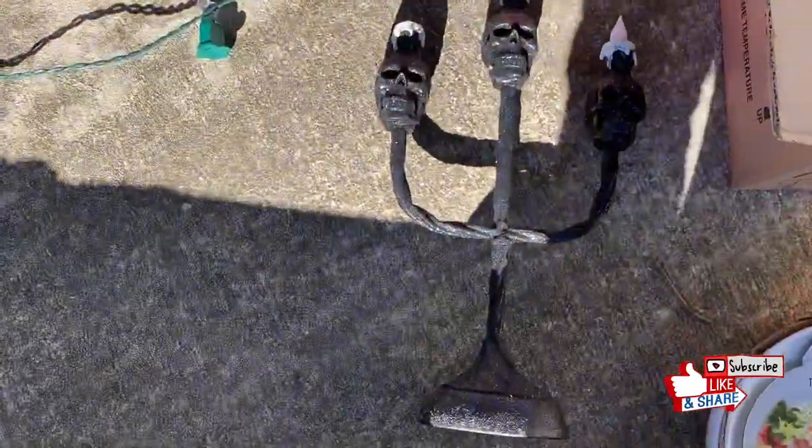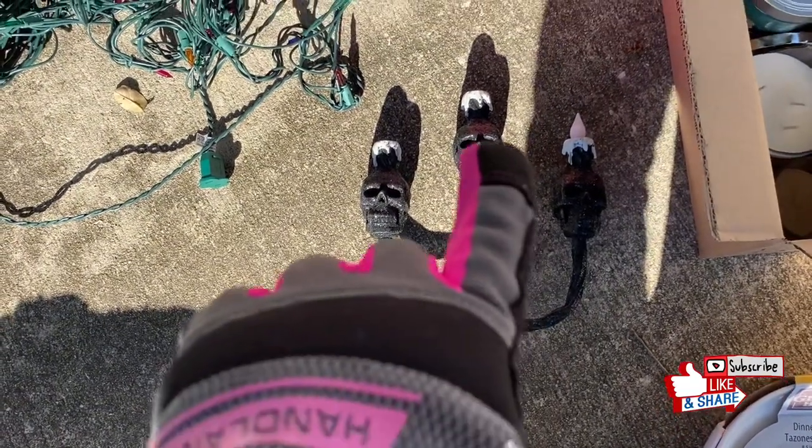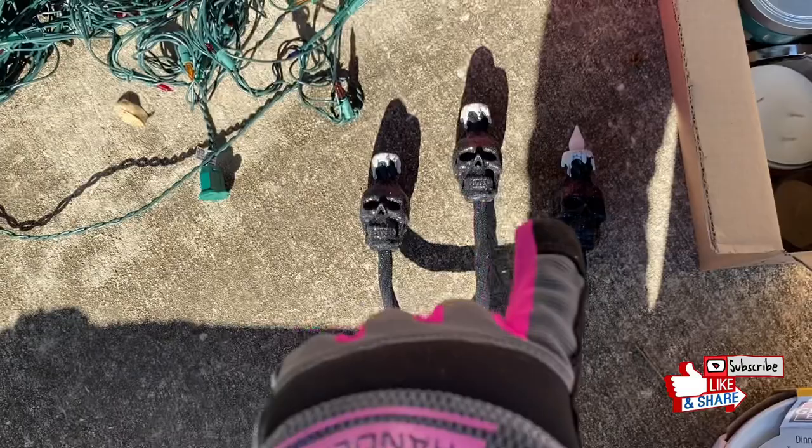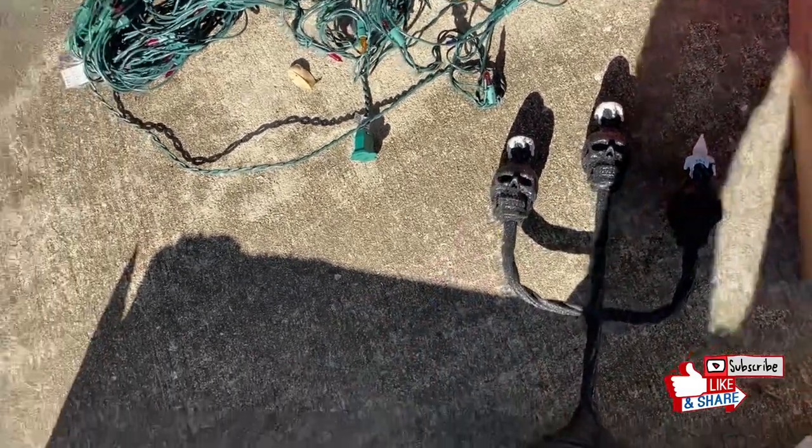Then we got this cool guy. It's a little lead lights. The only thing that's wrong with it is on the top right here, it's missing the little candle thing on both sides of it, but the lights are still there.